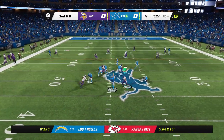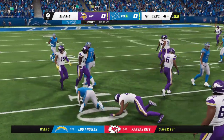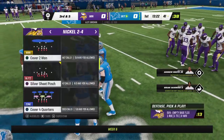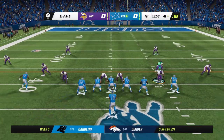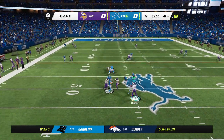Back to throw here, Herbert. Now that'll be caught by St. Brown. And this winds up a gain of 4 to the 41. And he's already got 2 catches on the opening drive. They know he's going to be a handful. And sometimes you game plan for that offensively. You want to make sure that guy touches the ball, and sometimes it just happens naturally.